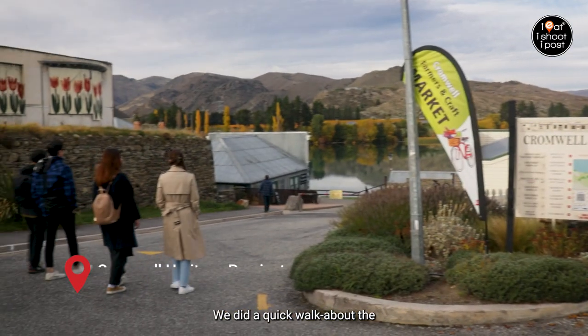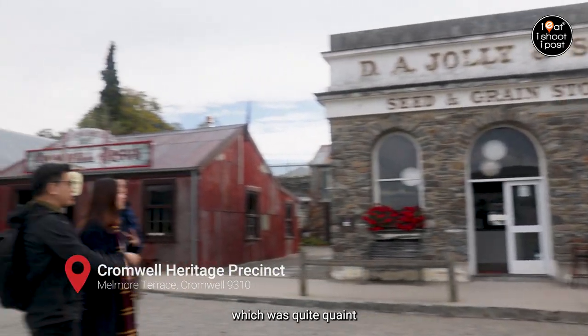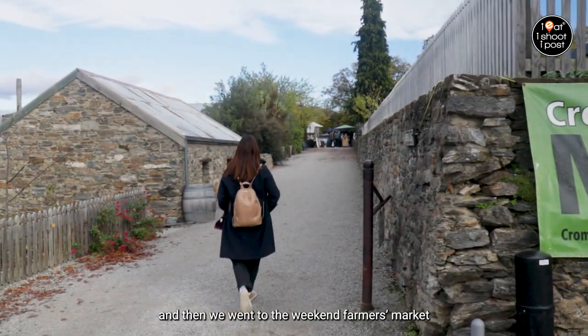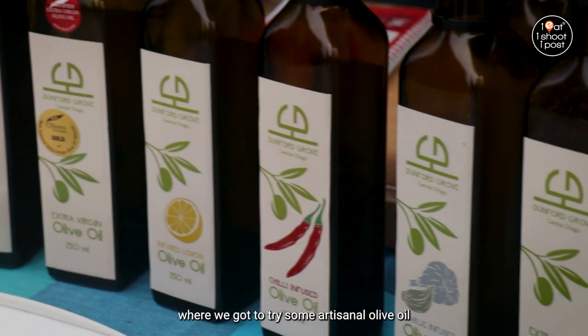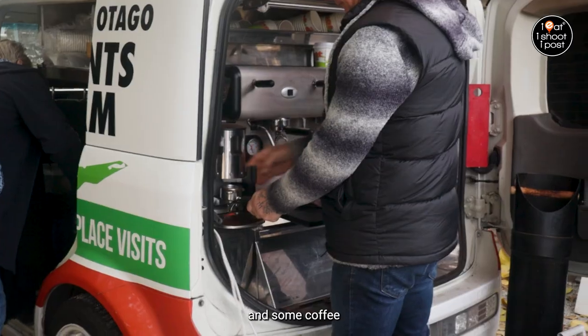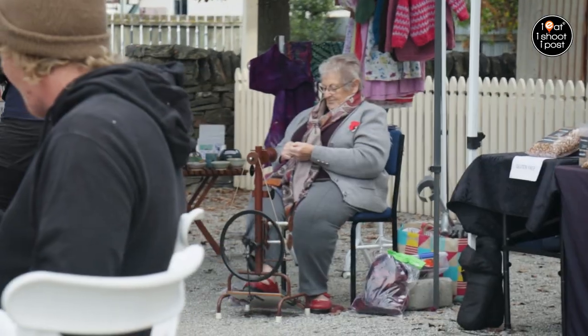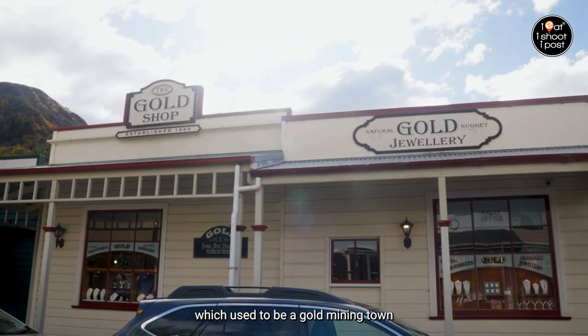We did a quick walk about the Cromwell Heritage Precinct, which was quite quaint. Then we went to the weekend farmers market, where we got to try some artisanal olive oil, lavender spray, and some coffee. Then it's over to the beautiful Arrowtown, which used to be a gold mining town.